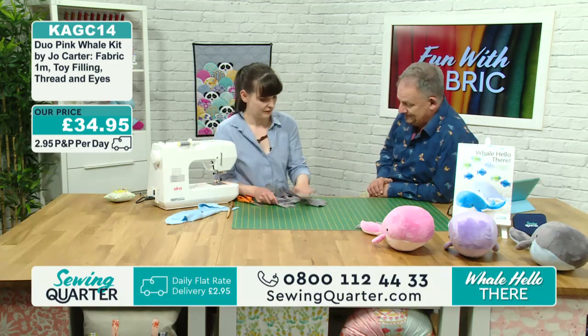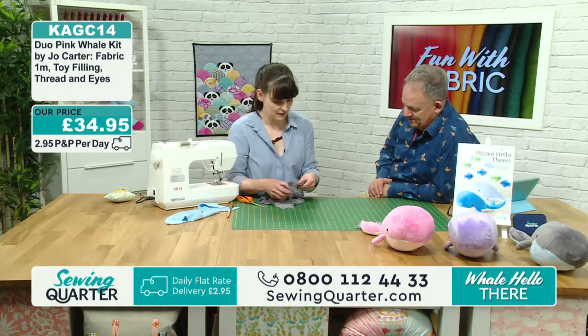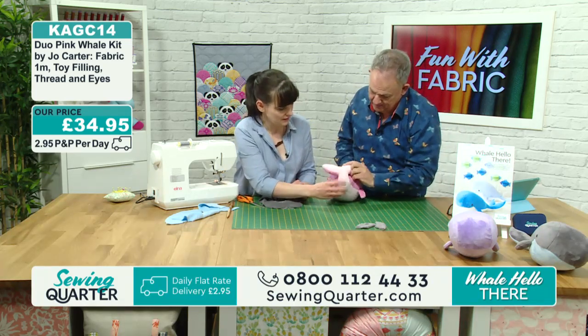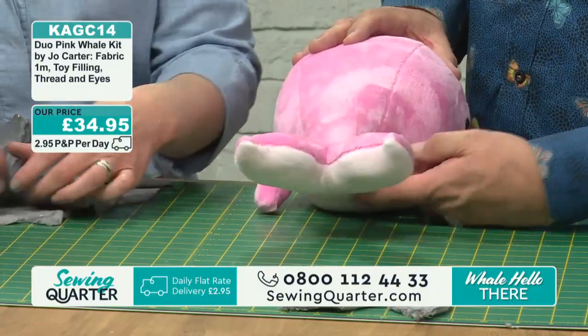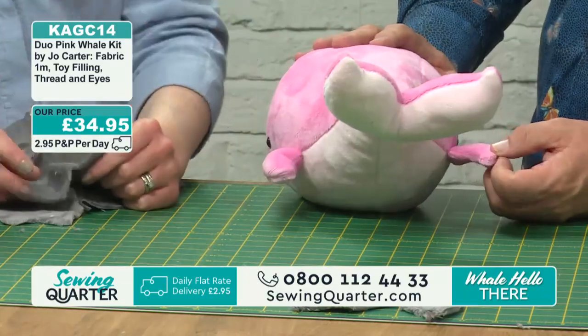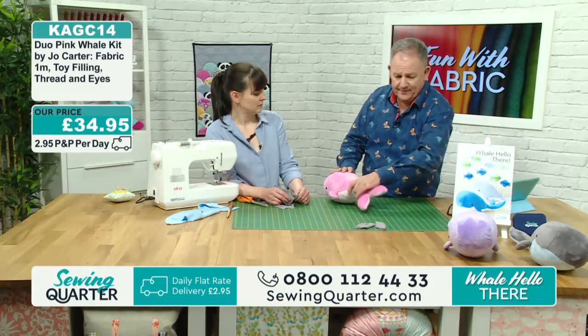Carry on. So that the tail kicks up slightly, this piece joins onto the bottom. It just gives it a little bit of a lift. Oh, so it's got like a dart. Yeah. But I've never seen a whale in real life. No, I don't think I have. Anyway. Yes, Hayley.